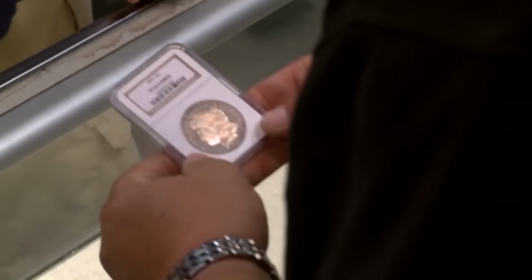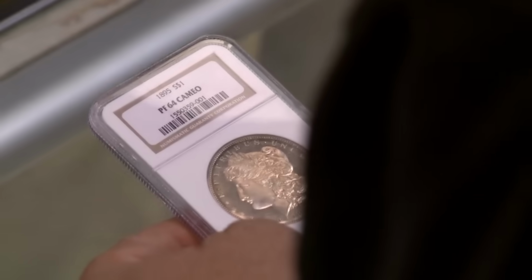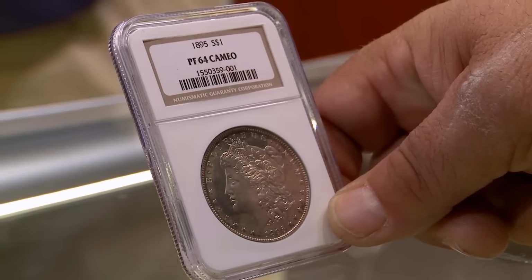Have the king of kings of Morgan dollars. 1895 Philadelphia. All right. Proof 64 cameo. This is one of 880 originally minted proof coins. Damn, that's pretty amazing. These things are almost like hen's teeth.